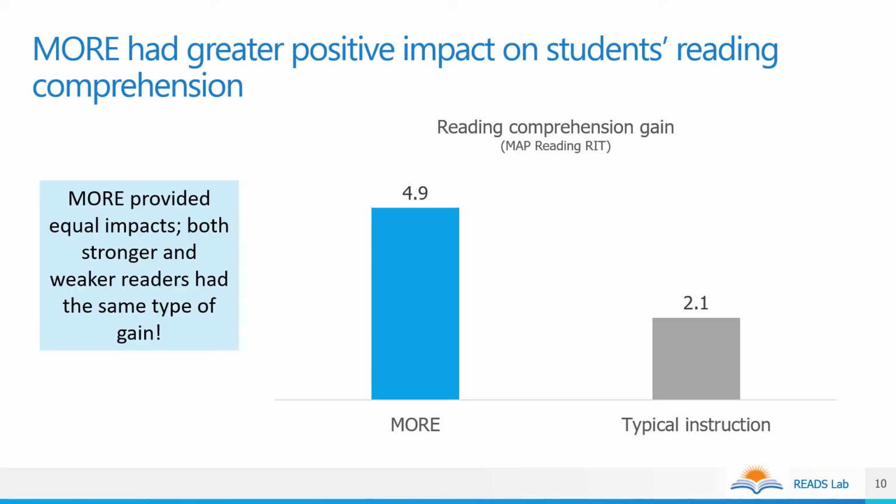Research indicates that some programs often offer greater help to those students who already have strong abilities, and thus can be thought to contribute to increasing the learning gap between them and students who struggle. We did not find this for the MORE curriculum. For almost all measures, including reading comprehension, the MORE lessons help students equally. In other words, struggling readers benefit just as much as successful readers.